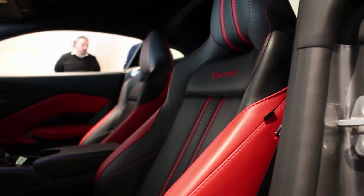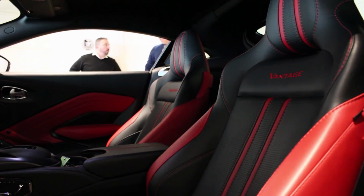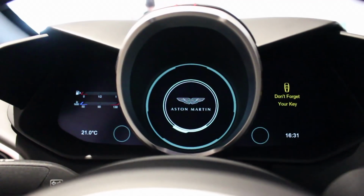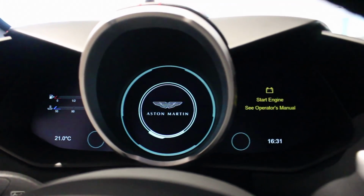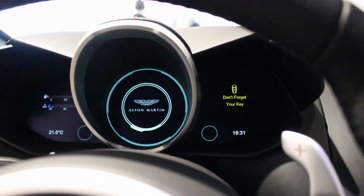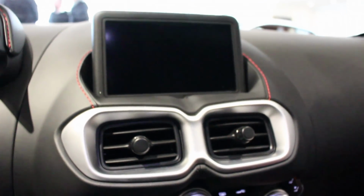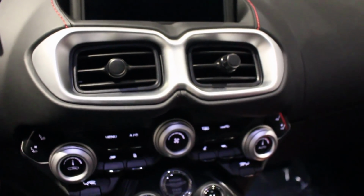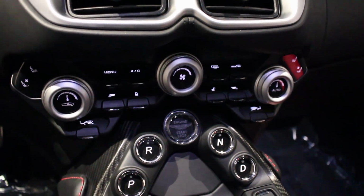Inside, you're greeted by two-tone leather seats that literally hug you the minute you step foot in the car. Once behind the wheel, you're going to have a digital instrument panel in front of you, with elements taken from Mercedes-Benz. The Vantage comes with an 8-inch display, and as you go down the center console, you'll immediately be drawn in by the carbon fiber trim and fighter jet-like cockpit.